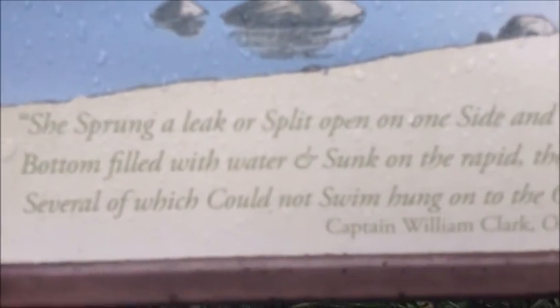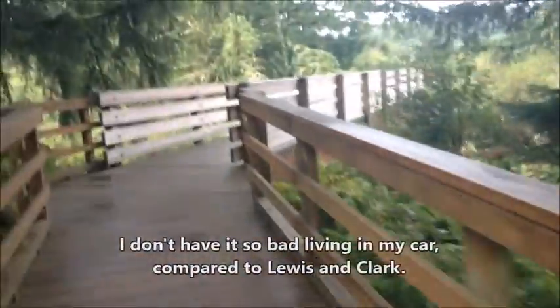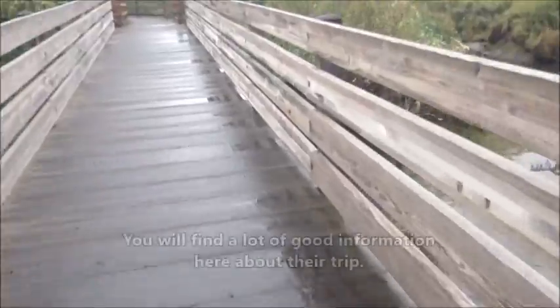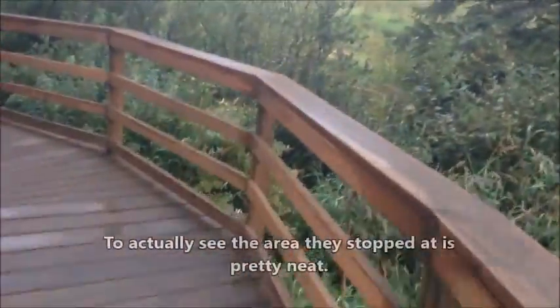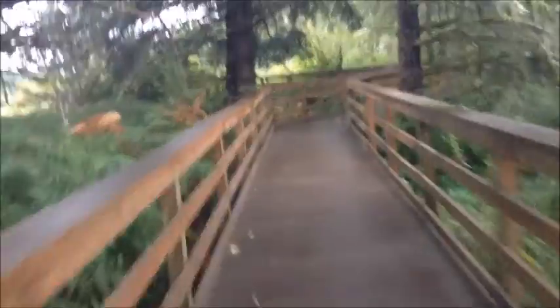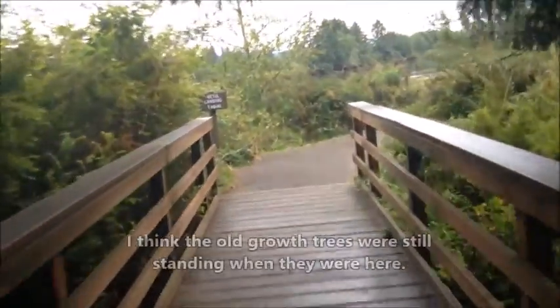She sprung a leak. Captain William Clark in 1805, writing in his diaries. Diary of a dead man. So we got sloughs. Muddy, muddy, horrible sloughs that they had to trek through. And if they couldn't trek through it, they tried to ride their boats through, but even that didn't work. I'm sure it didn't work out too well. Probably had to use more poles than paddles.